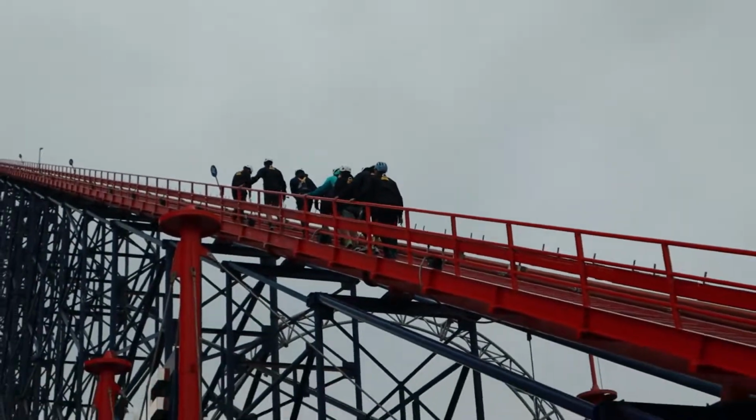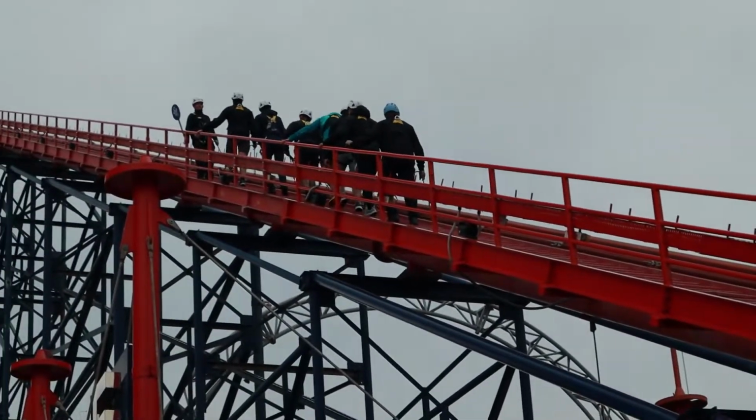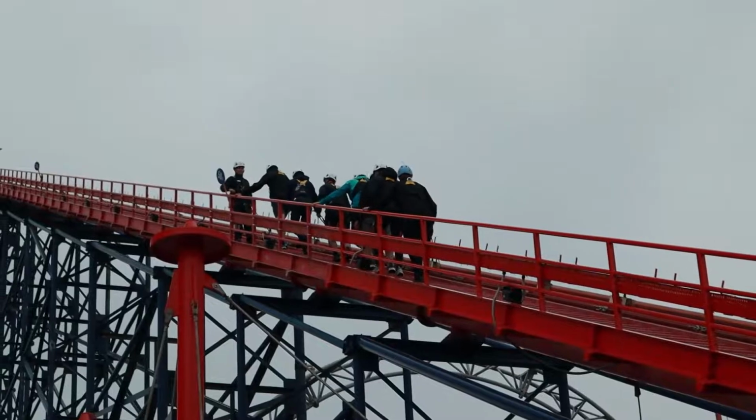Even got a little Walk the Big One XL pin badge, and also you can purchase additionally some exclusive merchandise that is available from the Skyforce shop when you finish your experience. But overall, that was definitely worth the double the money. I think it was around about £160 for Walk the Big One XL.